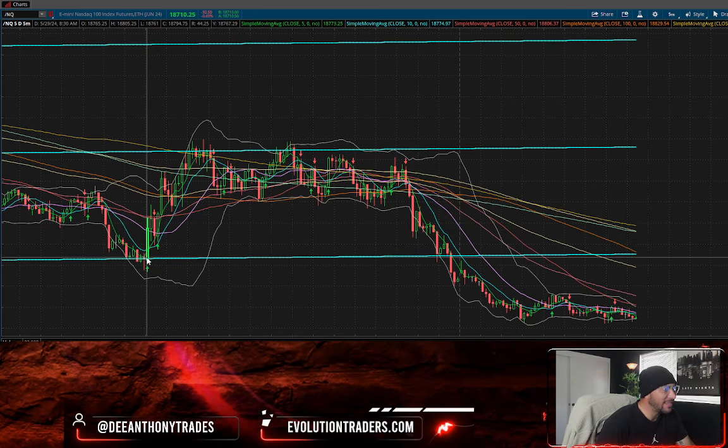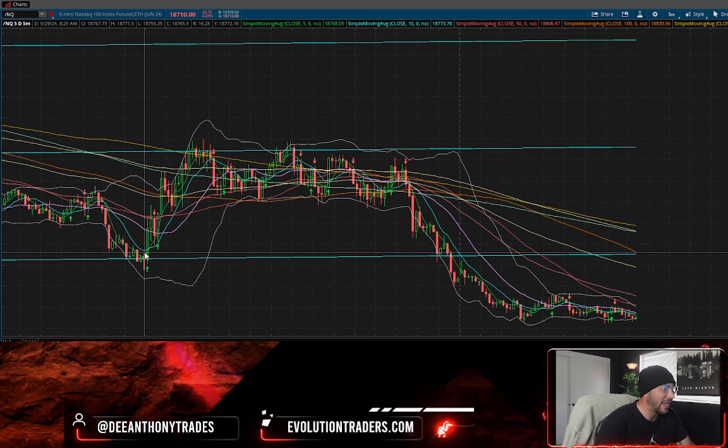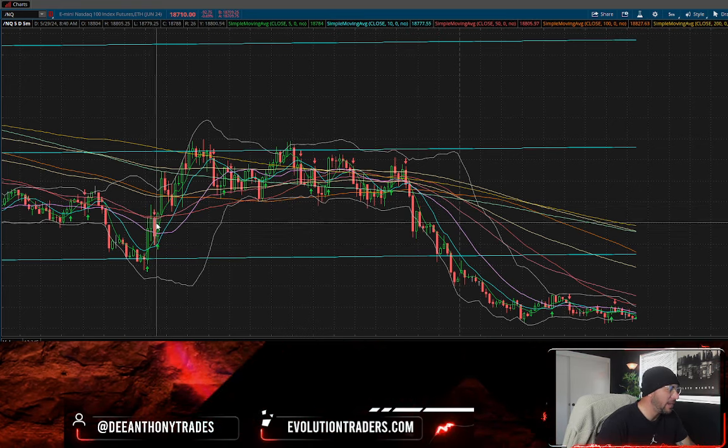The first trade setup was right off the bell. I ignored that. That's a 20 SMA play. I ignored that. We put in a little bit of a high, we got rejected at the 50 SMA and EMA, and we pulled all the way back down.